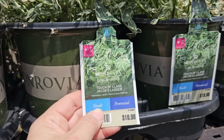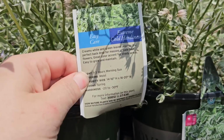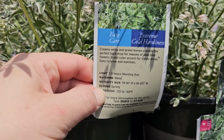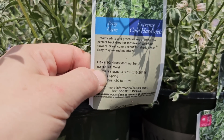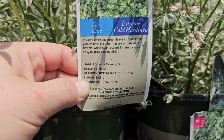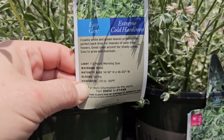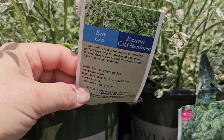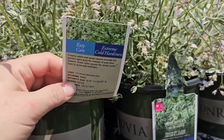It is a shade perennial, $10.98. And it needs 1 to 3 hours of morning sun. Needs moist soil, so keep the soil moist with your watering. It gets to be 14 to 16 inches in height and 16 to 20 inches wide. Blooms in spring, hardy down to negative 20 degrees Fahrenheit. It says extreme cold hardiness.